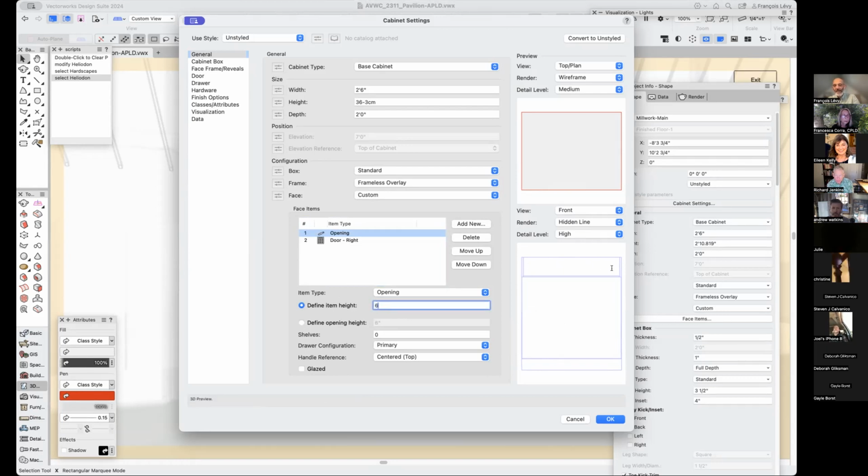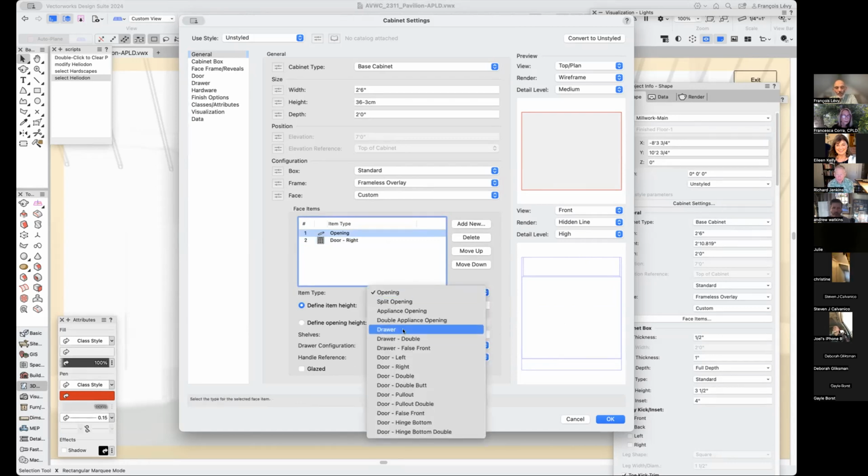So now it's made that 6 inches tall, and then it's made the door below it calculated after it takes the overall cabinet height and subtracts the 6 inches for the door and the 4 inches for the kick, and so forth. So instead of an opening, let's go ahead and make that a drawer.